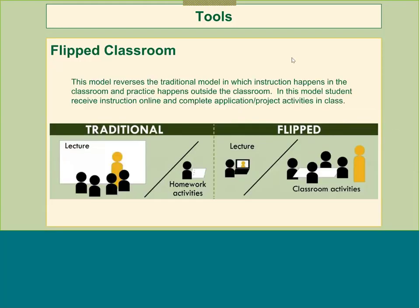Okay. Moving on, I think somebody mentioned this in the introduction, that flipped classroom is another model that's used and it's very popular these days. This is where you reverse the traditional model, where students, in traditional classes, they have their lecture in class and then they do the homework or the application activities outside of class. Flipping that means they have their lecture or learning activities at home, and then they come to class to do that engagement activity.